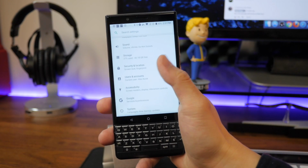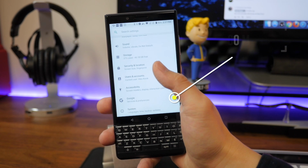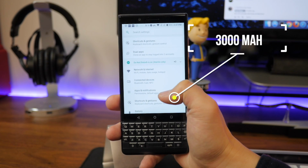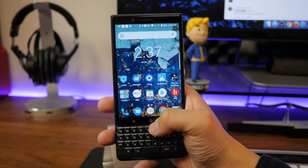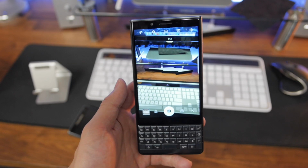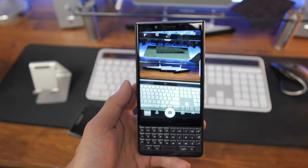You could have, in my opinion, lowered the battery a little bit. It's a 3,000 milliamp hour battery, but the battery life on this is terrific. I get really good life on this, so maybe lower that to like a 2,700 milliamp hour. I don't know. Or dual cameras, right? They have dual cameras on here. Honestly, you don't need dual cameras. The camera on here is not that great in the first place.